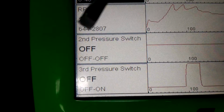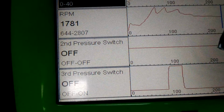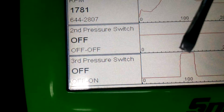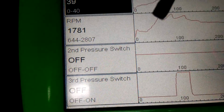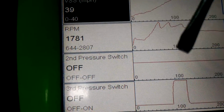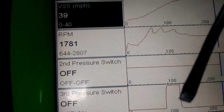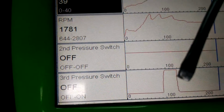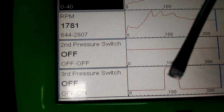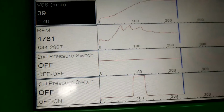But look at the second pressure switch. That switch never came on. It stayed off the whole time. The third clutch pressure switch did come on when the transmission hit third gear. So right here it went into second gear on this RPM. Switch stayed off, and right here went into third gear and the switch came on, and then right here it shifted out of third and went into fourth, and the third gear pressure switch went off. So the third pressure switch is working when the transmission is in third gear. The second pressure switch never came on.